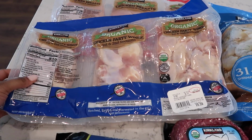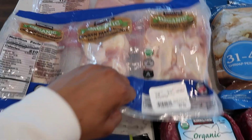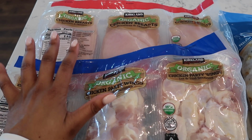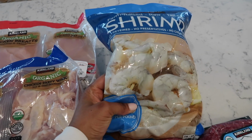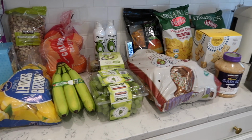We needed some organic chicken party wings. I like making air fryer wings. Also needed some more chicken breasts. We try to get organic on everything that we can get organic. And then I also picked up a bag of some frozen shrimp. We have so much stuff over here. I'm gonna go through everything quickly.